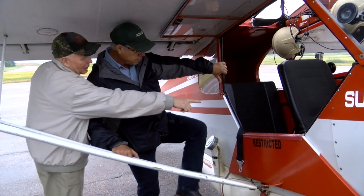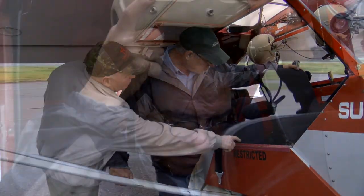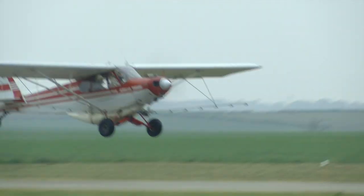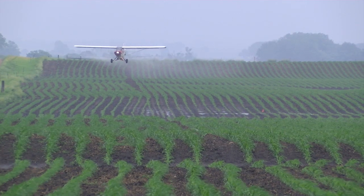There's no graceful way to do this. Gotta be pretty fit to do this. Just get into the plane. Ag aviation takes many specific skills for safe operation in a business with no margin for error. Especially with a loading airplane, because every time you turn, it's different.